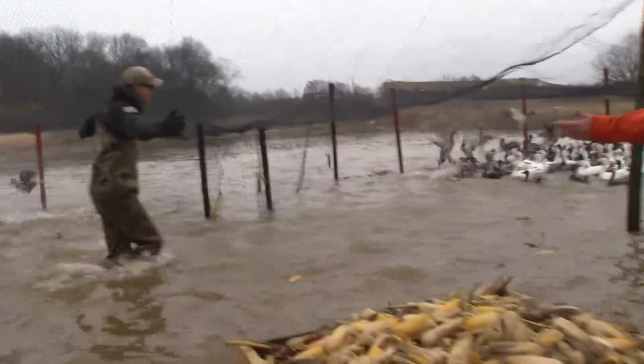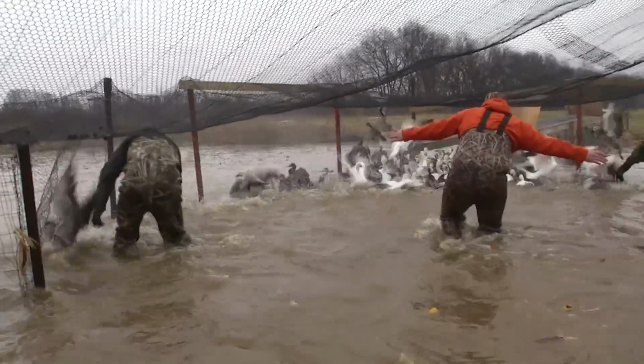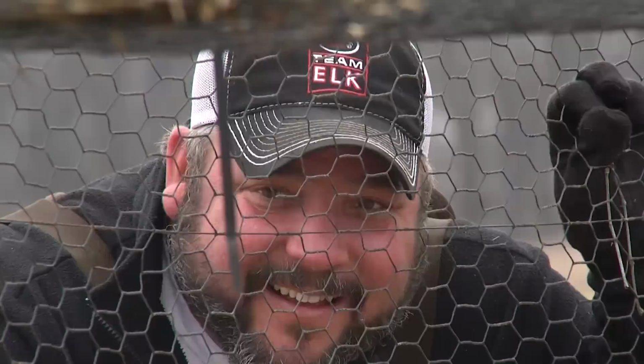It gets pretty chaotic. You get wings into the face and stuff like that, but yeah, you definitely have to take a couple bruises to be in there with them.